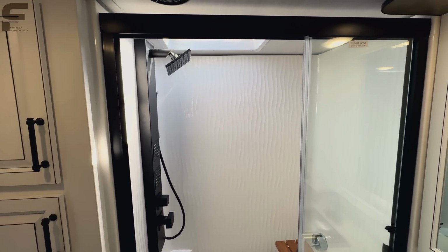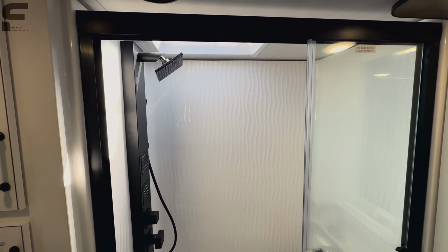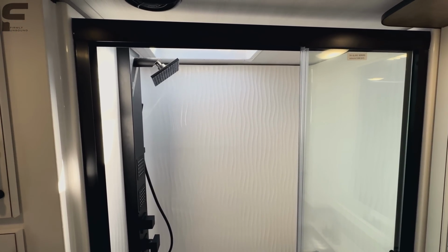Montana did a lot of things great prior to 2024 that really exceeded a lot of the other brands, but it was really tough when you walked into the bathroom and didn't see this setup that a lot of other brands have. So now you have this in the Montana.